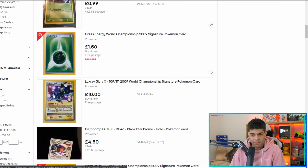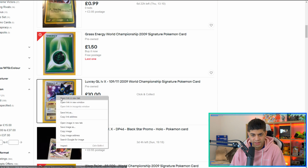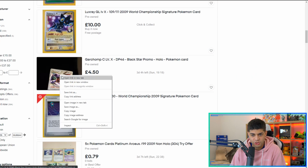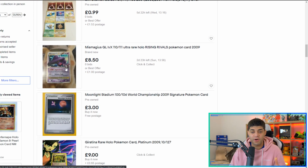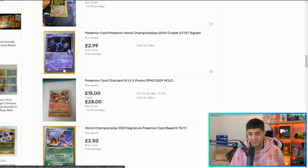And it looks like we got a couple of Level X cards. We got a Luxray here. We have a Garchomp for £4.50. And what we can do is try and find some raw ones for very cheap, and then see what the PSA 10 version's going for.